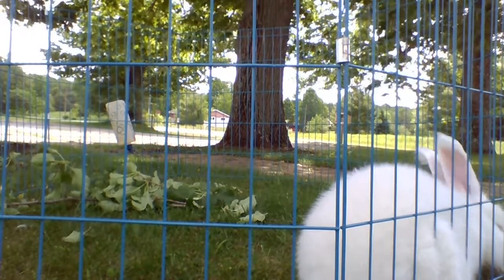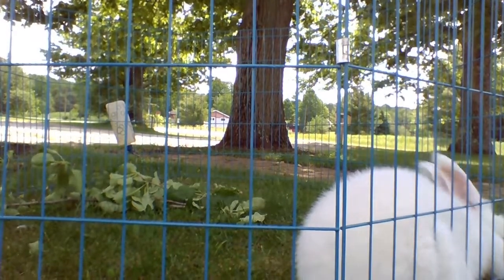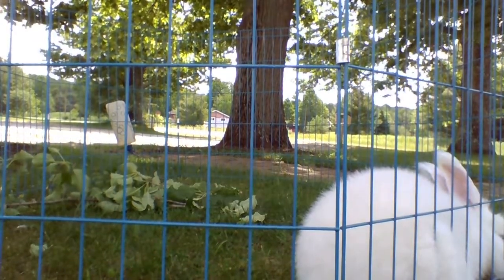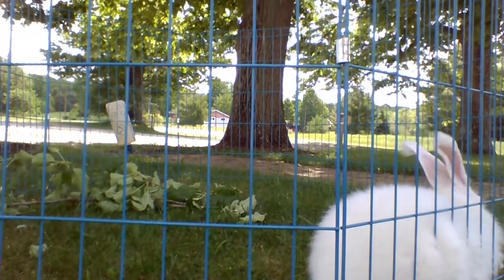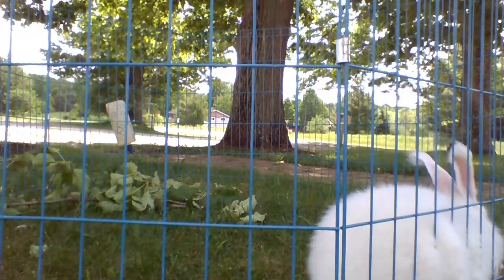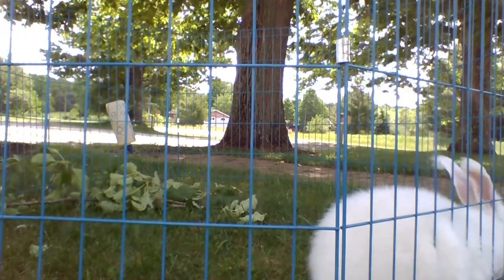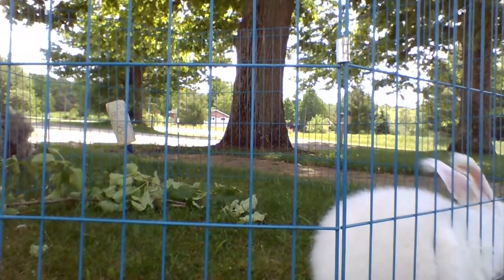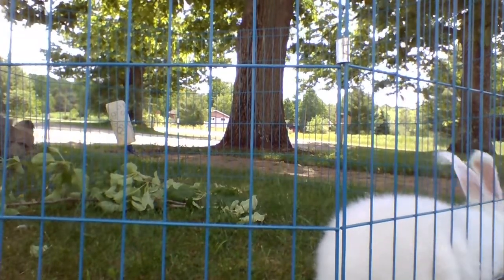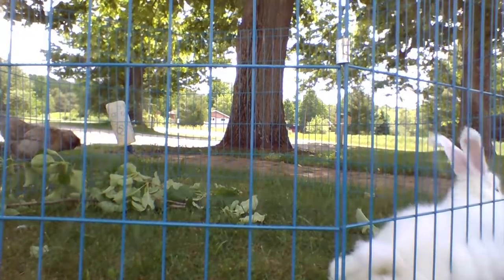But that's just Bianca in the exercise pen, just a little bit of extra conversation about how she is as a rabbit and what she is like. So it looks like she's ready for a little break. She's been in the exercise pen for quite a bit this morning. It's going to be time for someone else to take their turn in the exercise pen. So we will be trading her out.